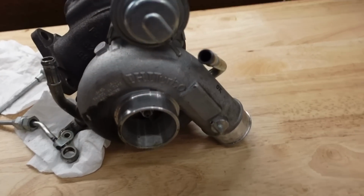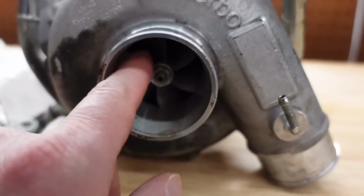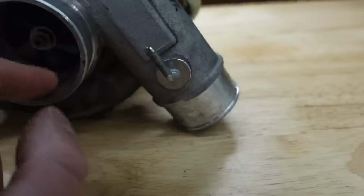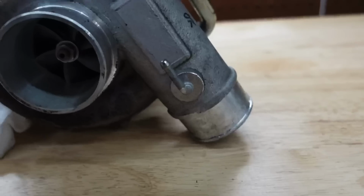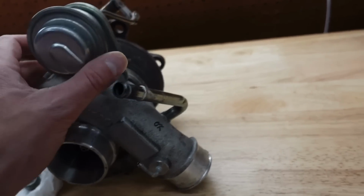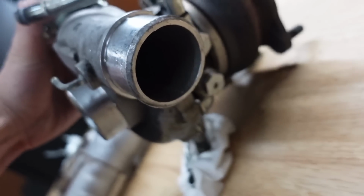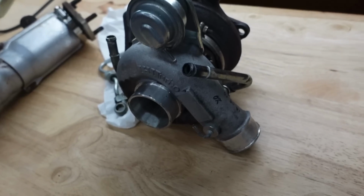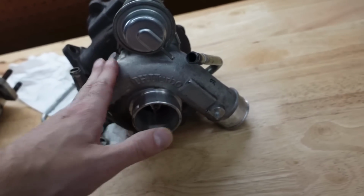Here is the stock turbo. Can't really see, but there's no shaft play or anything. Spins very nice. There's no resistance or anything like that. So 36K miles, and it has done well for its short life. There's no oil in the inlet or anything like that due to the AOS, but this baby has served me well, but it's time that we moved on to something new.